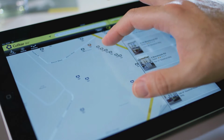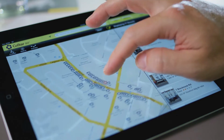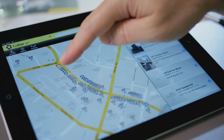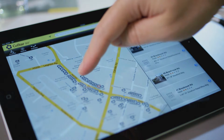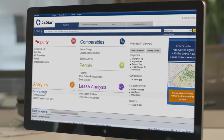Having the map search tool, being able to see it on a map, being able to view the building there and then on a map just makes it easier. It's the flexibility of it, it's the fact that it's just there and then, one iPad in my pocket allows me to get all of the information that I need in the one place at the one time. It's probably our go-to tool at the moment in terms of property searches, but not just that, also a lot of demographic information which sits behind the property.